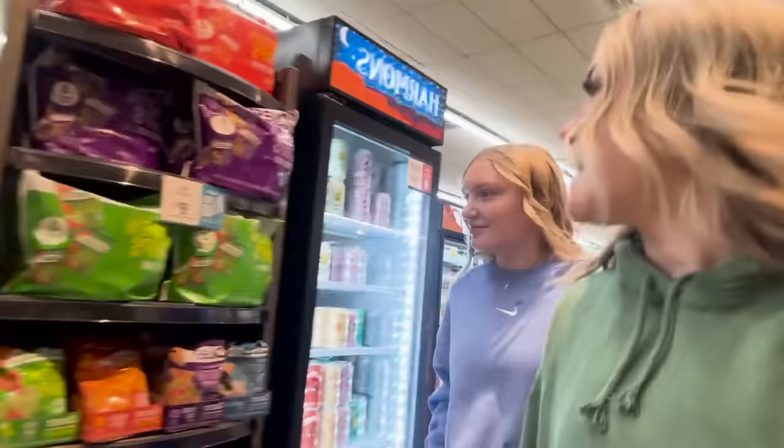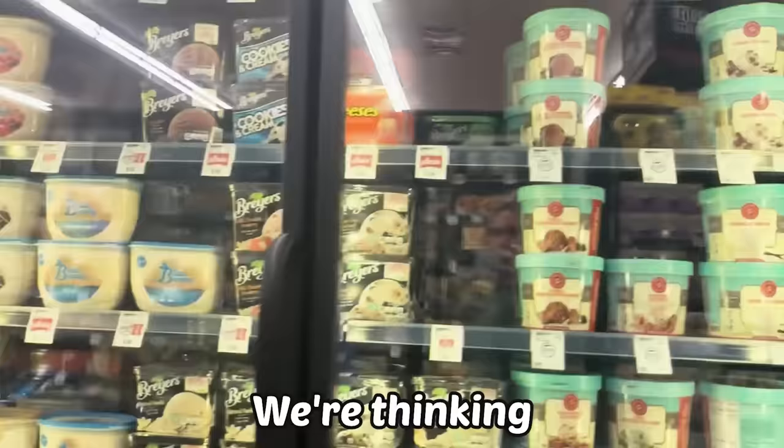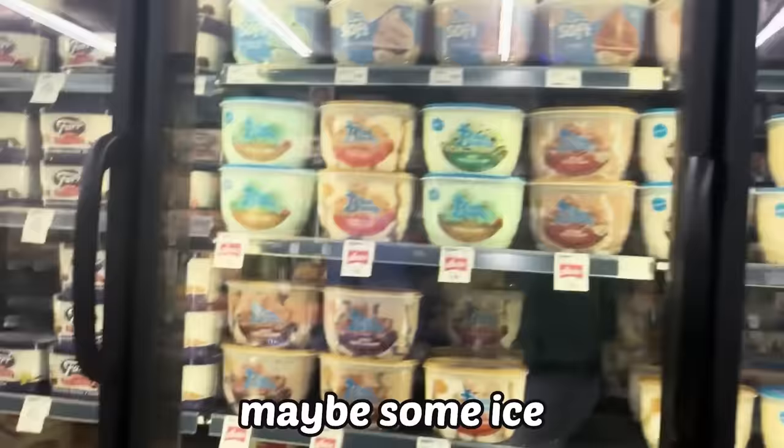So far we're looking and there's like nothing teal. We might have to get a light blue or something, or maybe just not eat dinner. I want some dinner. We're thinking maybe some ice cream can be teal, but we don't know. All right, maybe ice cream's not gonna work.